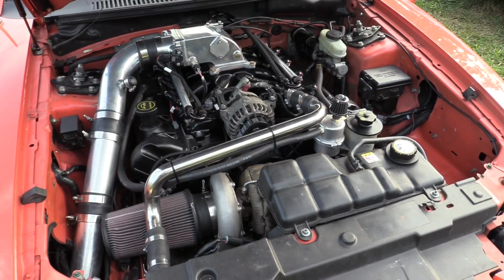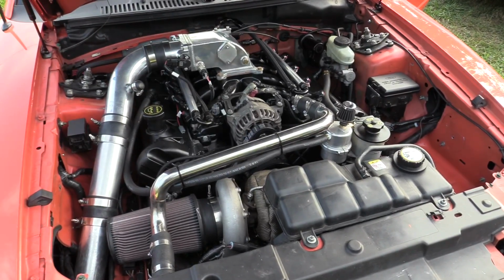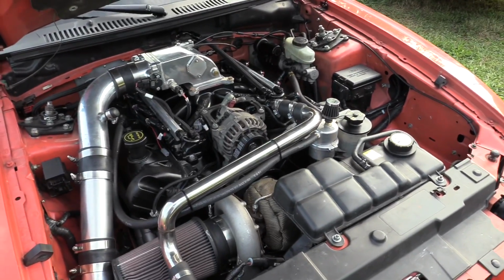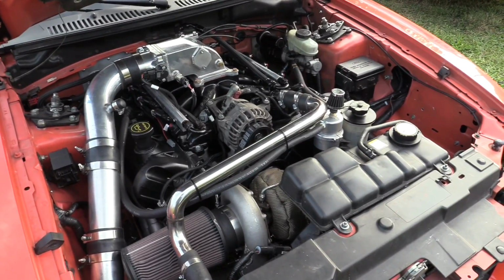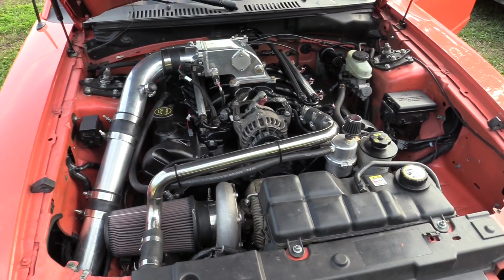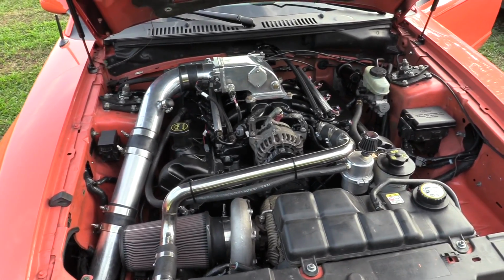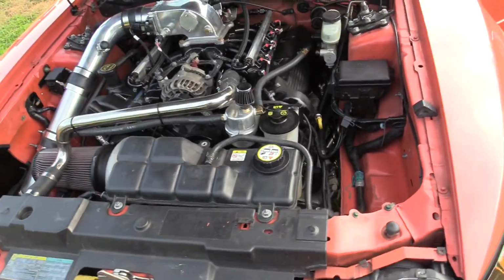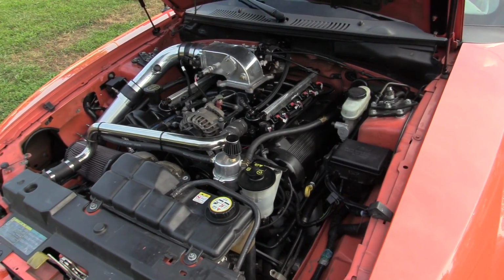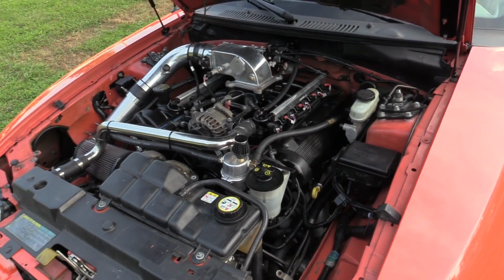So the setup on Jake's car is very similar to my old setup. I know y'all have seen it on the channel before, but for the people that don't know, it has a Texid block, a 20 over Texid with Wiseco pistons. I'm unsure on what the compression ratio is, but it has fully ported PI heads. It's got some custom cams from Modular Head Shop, MHS. They're Comp Cams, custom cams from Jordan at Modular Head Shop.